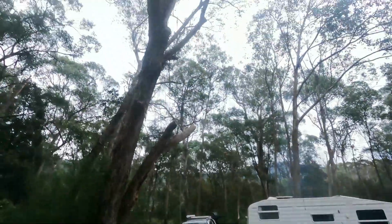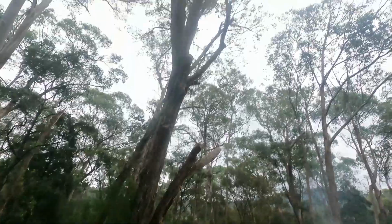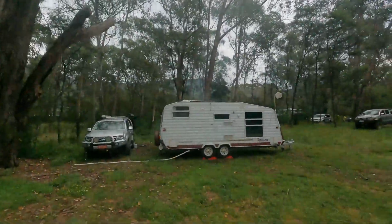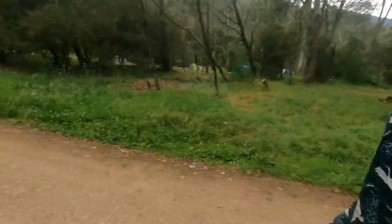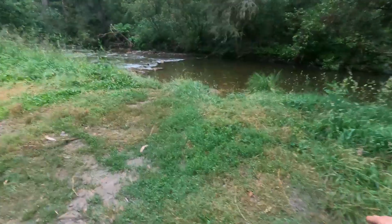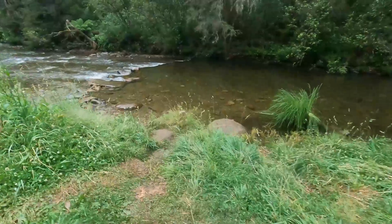I always worry about these big widow makers, but this one has had them all chopped off. So, anyway. Onwards. We're going to go down and check the creek out, aren't we, Harry? We are. It's because everyone's already camped here. But this is beautiful.